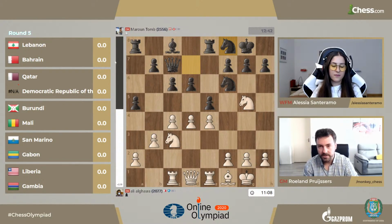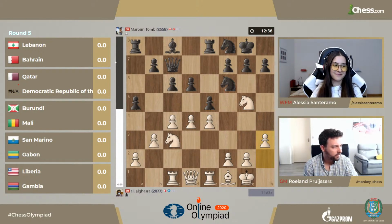The ratings that you see in front of their names are actually the Chess.com ratings. So we'll try to keep you posted on the actual ratings that they have. So Mr. Maroon Tom's actual rating is 2177, playing against Al Gashra Ali with a rating of 2003. So actually, I guess black is the favorite here, but yeah, there will be a fight in this game.